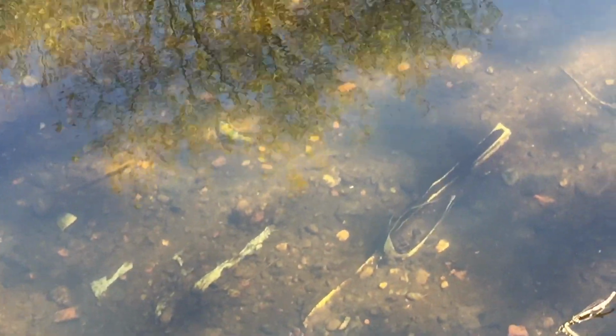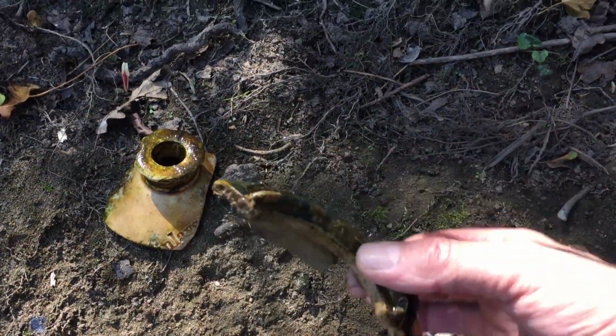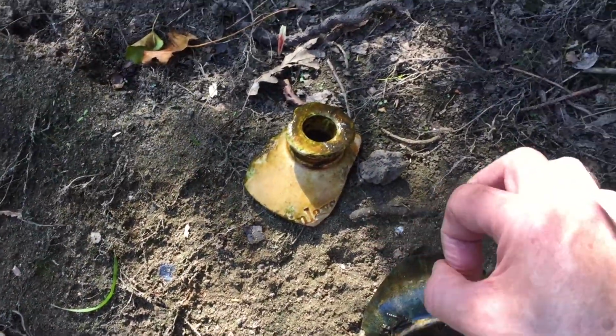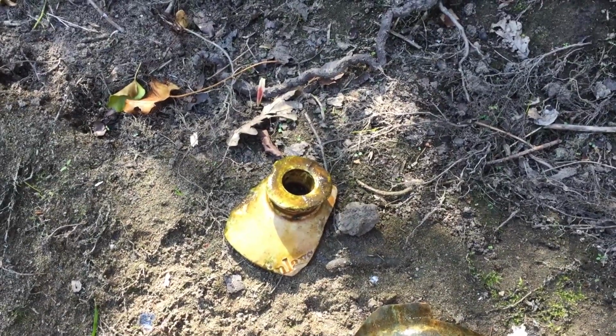Alright, let me get that. Well, there you have it. An old blue glazed pot. Really old, that. And a Finlay's whiskey flagon, probably. There's plenty in there. Plenty of little bits.